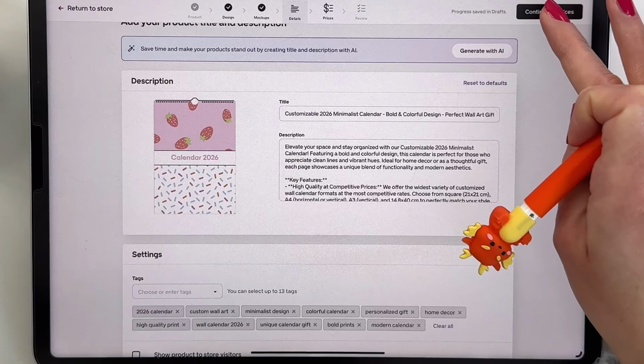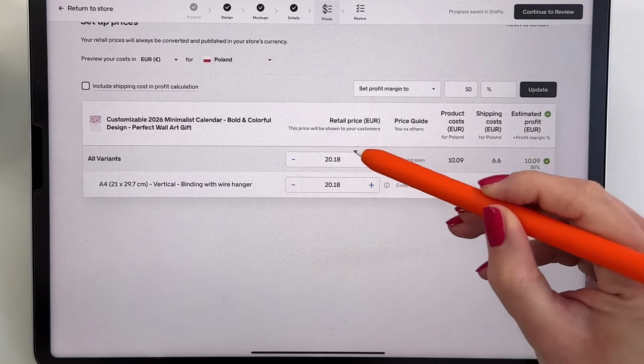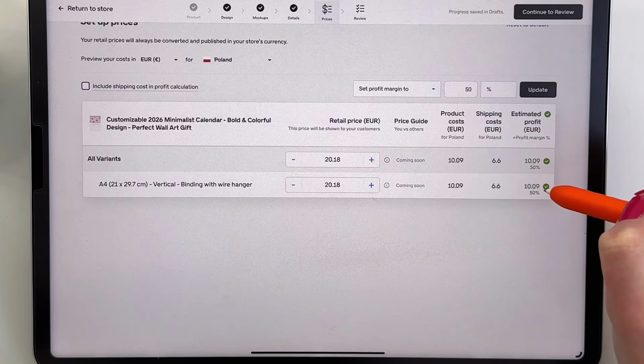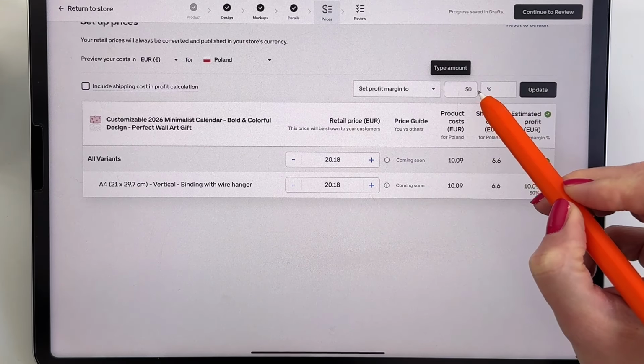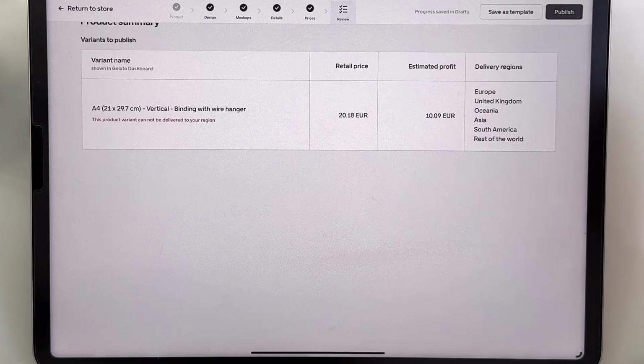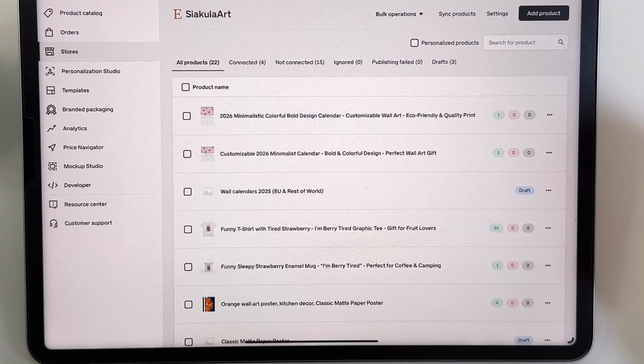So now let's go to the prices. You can see the price that will be shown to your customers. And here's your profit. The margin for this is set to 50%. I will keep it as it is. So now I can just go to continue to review. And now I can just tap to publish.